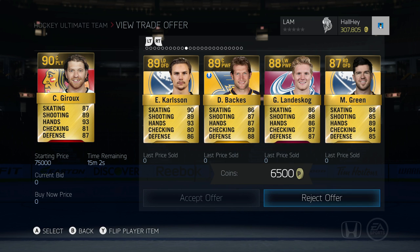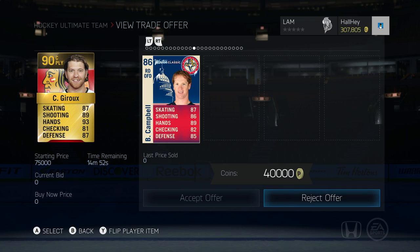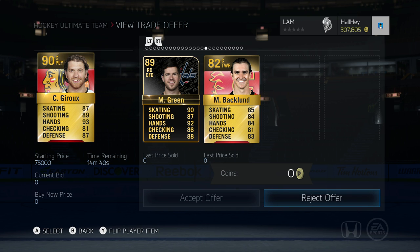Next up, Carlson, Backus, Landeskog, and Green. Not exactly sure how much Carlson's worth. Maybe 30 at this point, 30 to 35. With the pucks, not too interested in. Skewin, Victoria Royals, I'm going to reject. Campbell and 40K, no thank you for that. Backus, Backstrom, no. Callahan, Mark Stahl, Carlson, and a solid 56,000 coins. The problem is the other deals are worth more in terms of value-wise.